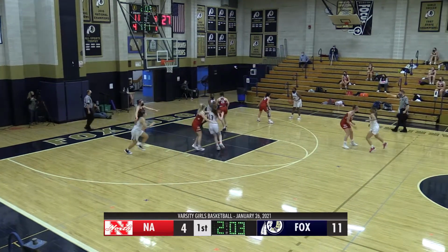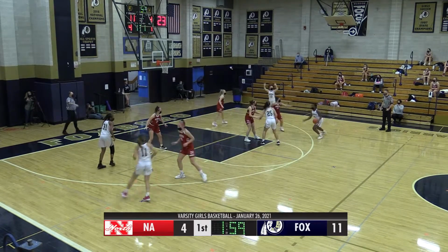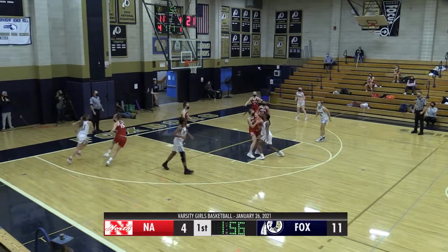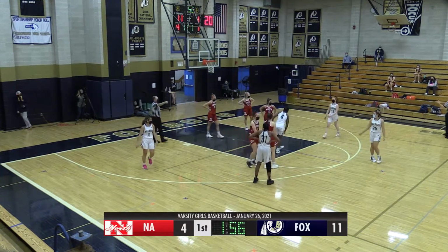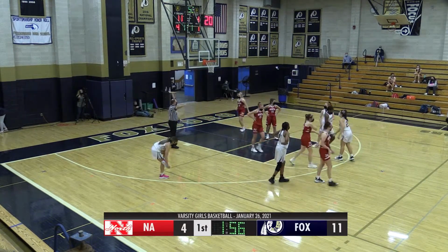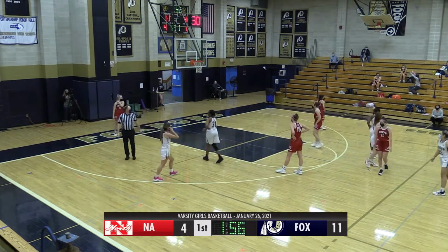Okay, ball to the right. Cam has it. Throws it up top to Andrea. Back to Cam. Up. Ooh. Jump ball. Yep, that was a good block there for the jump ball. And she kind of poked it out as she was going up.